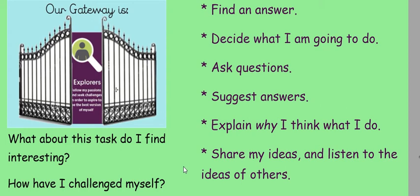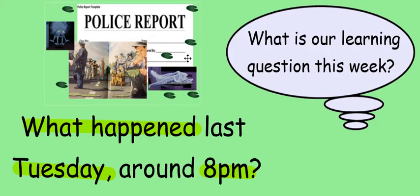But we might actually want a more formal way to record our ideas. And so that's what we're going to be looking at today. What's a way that we can write down and record what it is we know about this mystery? So that's right, today we're going to be creating one of these. This is called a police report. So in various different forms, depending on which group you're in, we're going to be writing down our predictions, using our evidence to explain why we think what we do, to form some kind of report, to solve the mystery of what happened last Tuesday around 8 p.m.